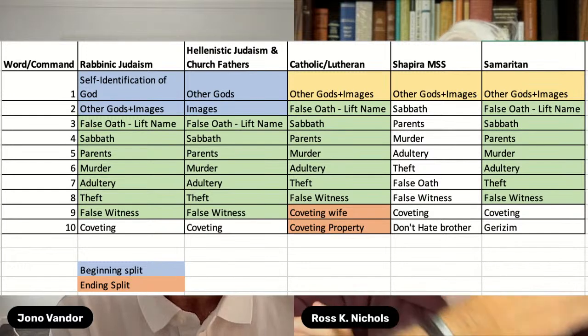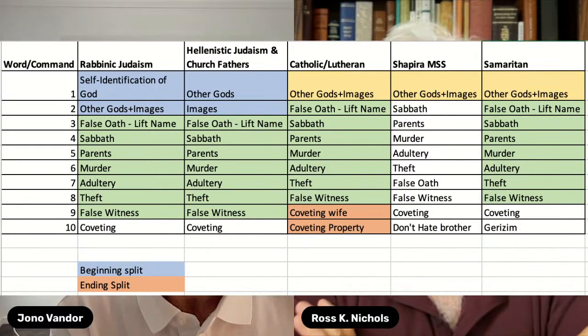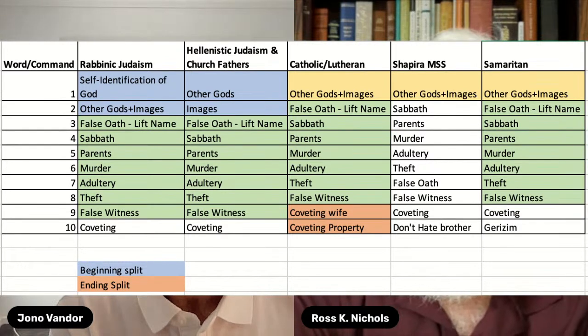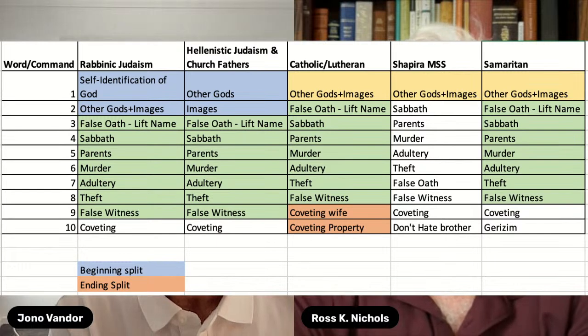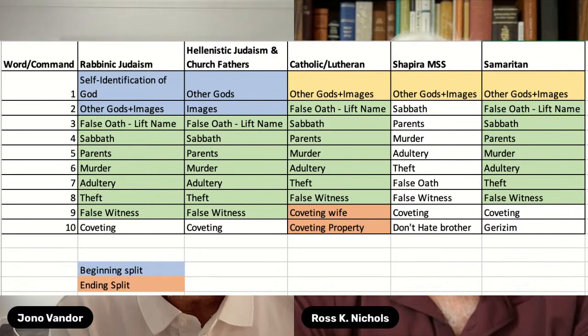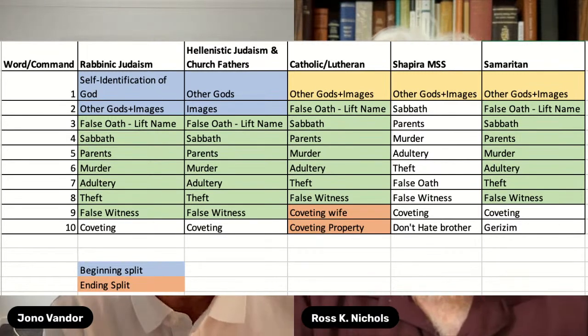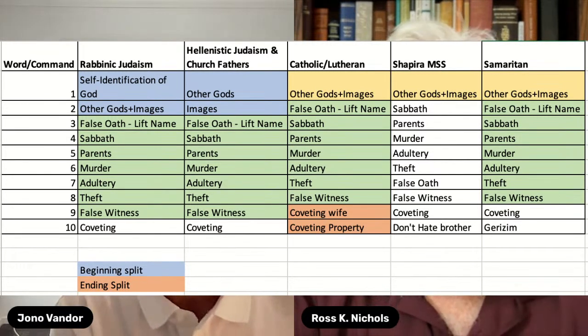All right. Now, the Catholic Lutheran version, right next to it, look at that, Jono. They keep other gods and images, the worship of other images, as one. And then look at the very bottom in the, I don't know what you call that, salmon color, maybe a little orange, light orange, a little sherbet color.